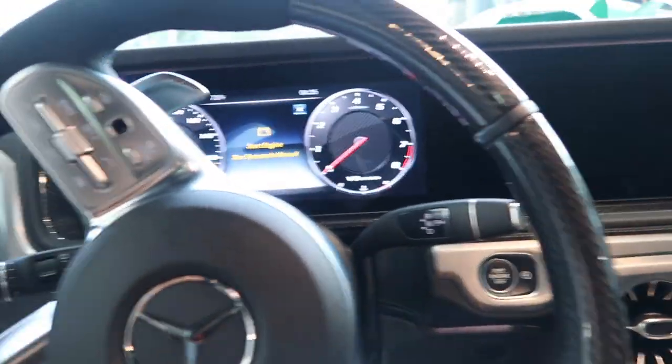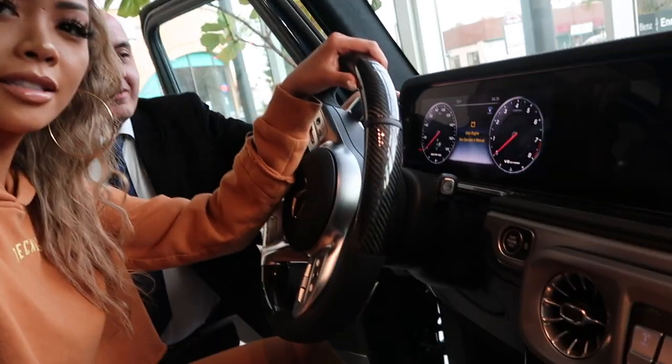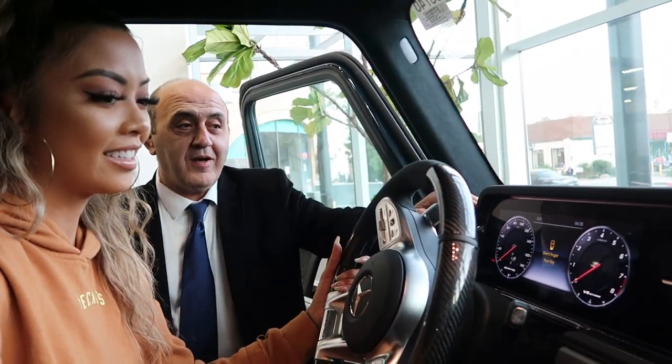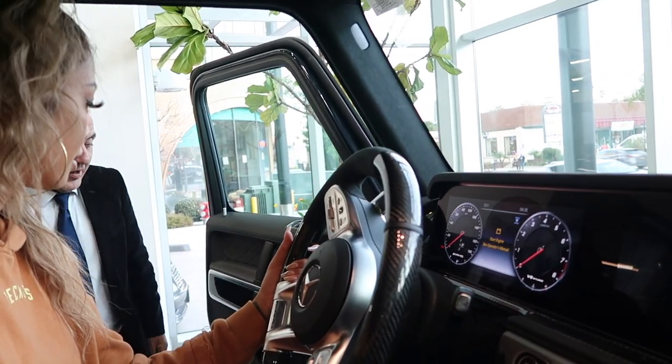It's okay. It shows here. Okay. Anyway, the 63 40th edition. Crazy car. So nice. It's like a tank. Can you guys see me driving this? Very, very famous and very limited cars. Oh my gosh. People are dying to have those cars.